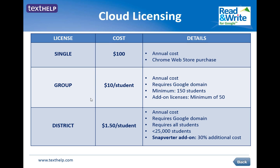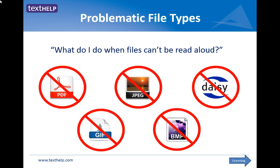So the SnapVerter, good question. What SnapVerter is, it's actually something new. When you come across text, and let me just grab a different slide here just to kind of walk through this. Occasionally, in fact, I just talked with a school board today that is using Read and Write for Google, and occasionally, more as time goes on, the more students use Read and Write for Google, they will come across documents or text that cannot be read because it's not accessible.